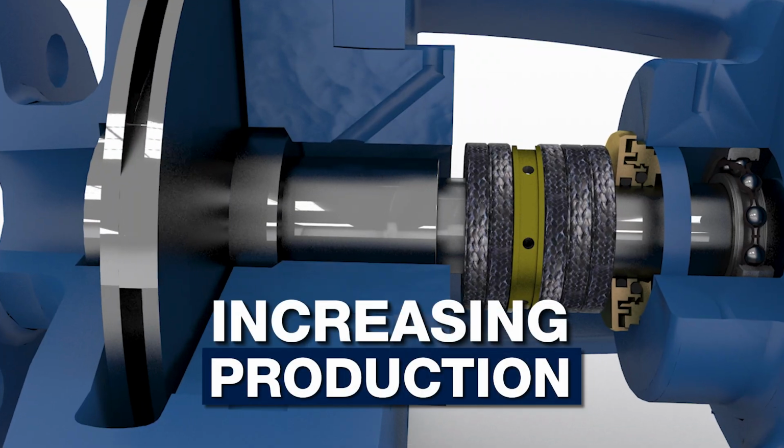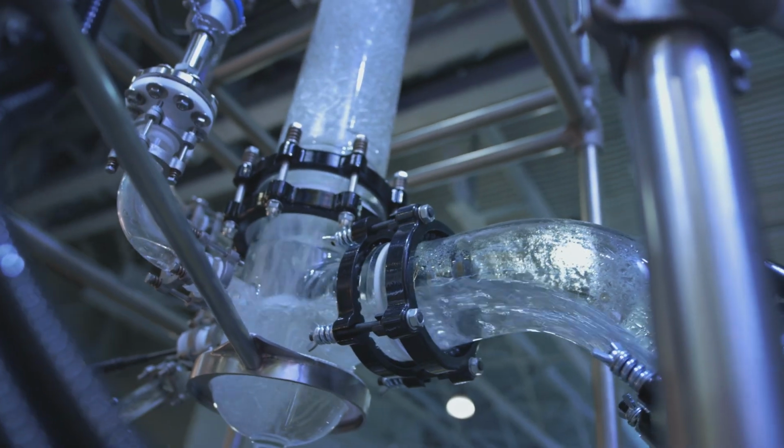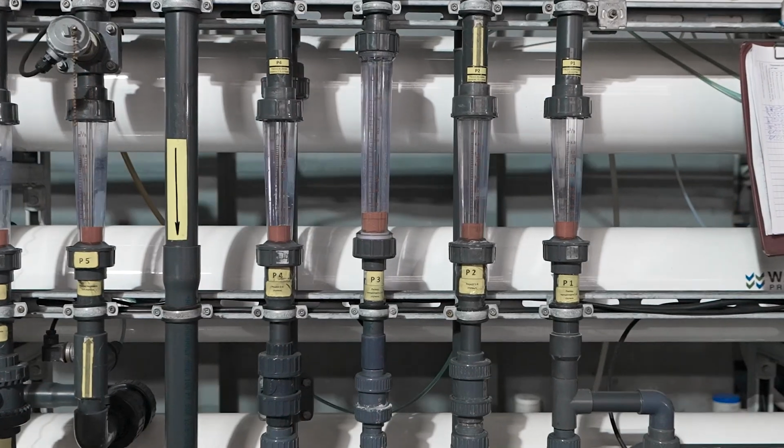As well as increasing production and reducing repair and maintenance costs, the company has been able to resume water treatment, eliminating the need for expensive subcontracting.